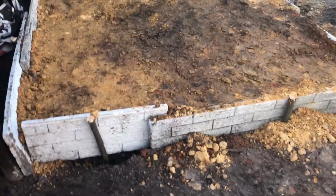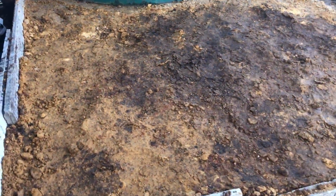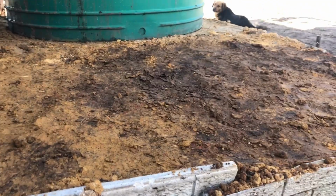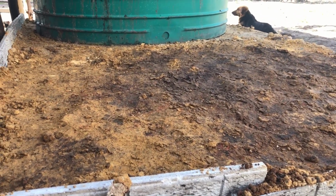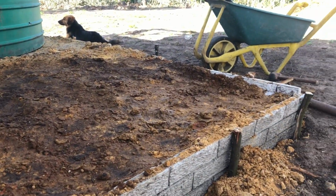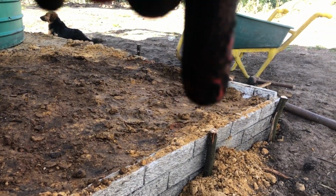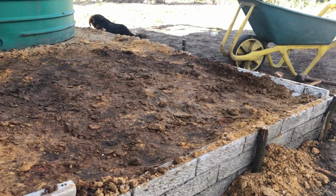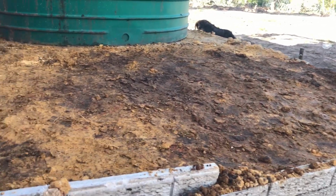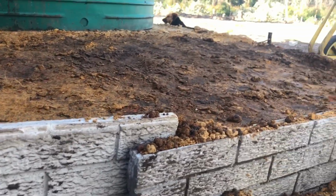All right, this is maybe 45 minutes later. My energy levels are exhausted now, so I don't have time to be making sure that it's level. But I will just put one more wheelbarrow right here and level that section. It won't be straight right now. I know it's not perfectly level, but it will do the job.